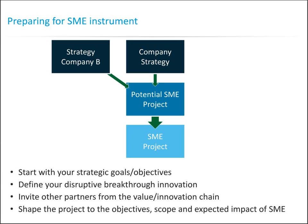What I mean to say here is that there's always a difference between the project that you would define without a subsidy and the project that you have to define to be able to get a subsidy. There are always specific items in the call for proposal that you have to address, which will have an impact on your project. So really spend some time on that exercise, from getting your potential SME project to a true SME project that matches all the obligations and all the elements of the call for proposal.